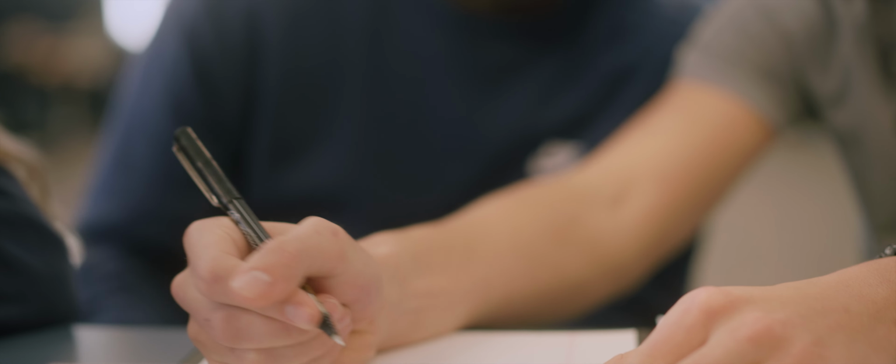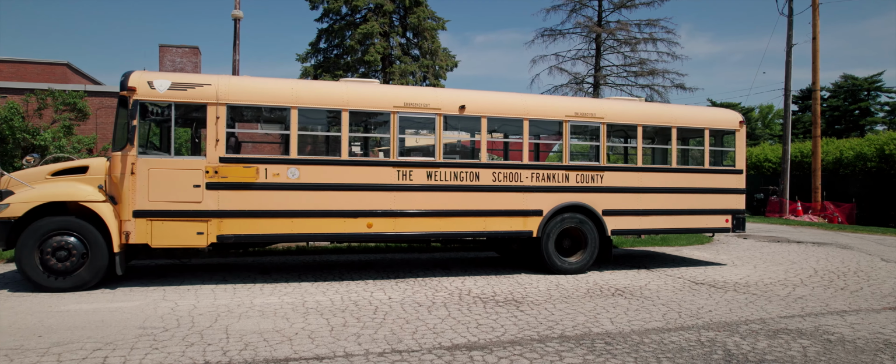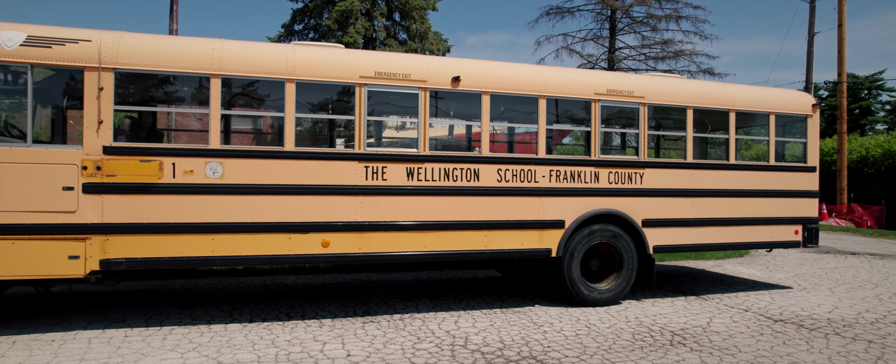Me and my group, we've started designing what we want the outside of the bus to look like. So it's not just going to be a yellow bus. We want a big Wonderbus on the side of the bus and to paint it blue. And we also think it'd be cool to add a Jaguar on the sides and the back, just so that people know it's Wellington, right?